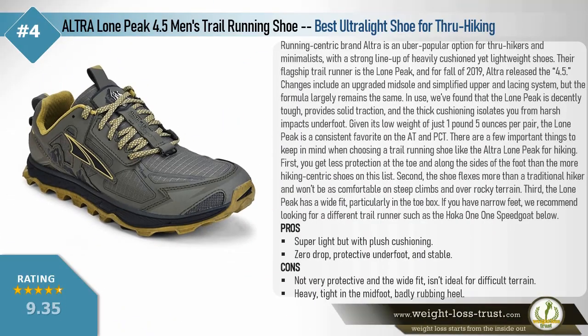Altra Lone Peak 4.5 Men's Trail Running Shoe. Best ultralight shoe for thru hiking. Running-centric brand Altra is an uber-popular option for thru hikers and minimalists, with a strong lineup of heavily cushioned, yet lightweight shoes. Their flagship trail runner is the Lone Peak, and for fall of 2019 Altra released the 4.5. Changes include an upgraded midsole and simplified upper and lacing system, but the formula largely remains the same.